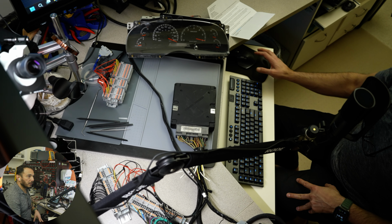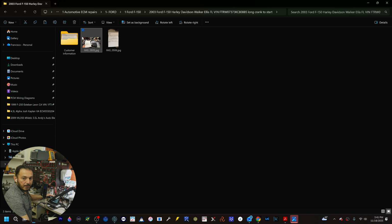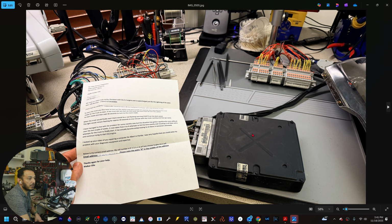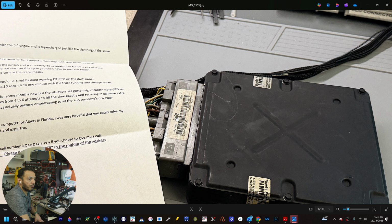All right, so let's read the note. So let me get the folder on the screen. This is the folder, very basic so far because I have not started the full test. This is just so you can see the note that he sent. It's a very good explanation in there. His computer is an EK02, which is very common on the 2003 Harley Davidson. The 2002 is EK01, and the 2003 is usually EK02.